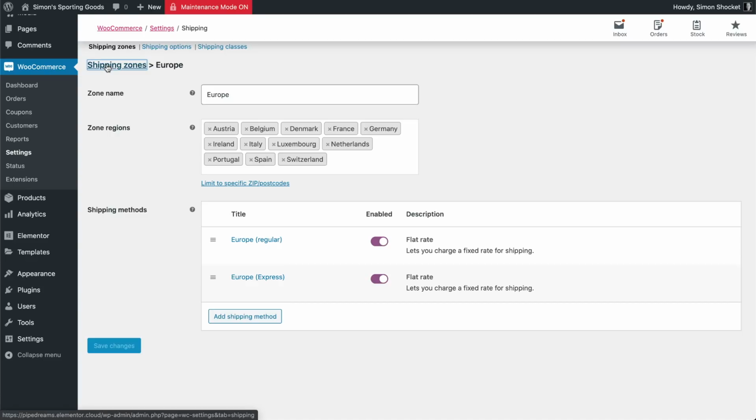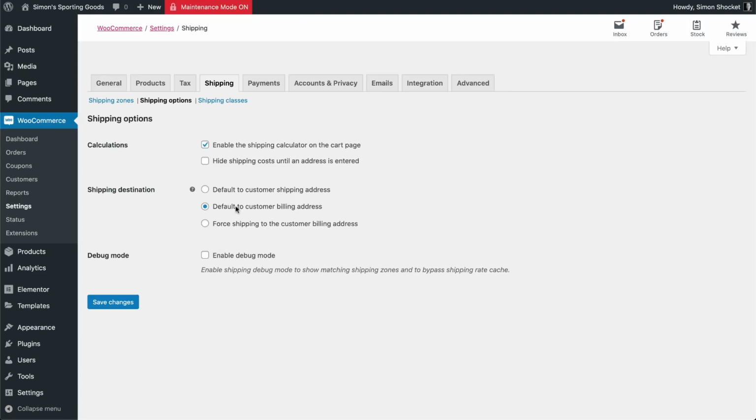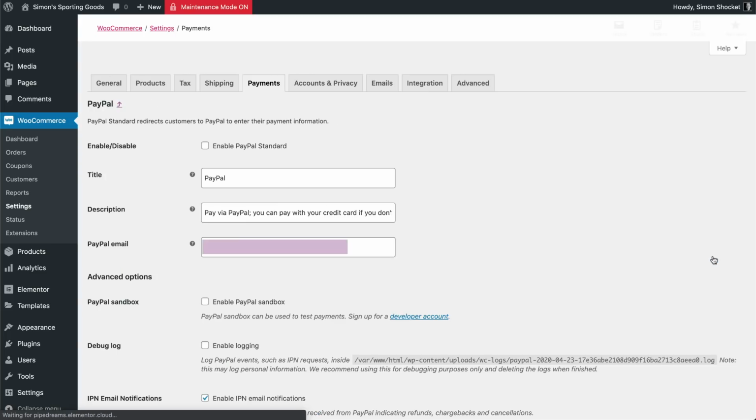You may also want to check out the shipping options over here, where we also have some helpful self-explanatory options. And let's move on. In the Payments tab, we might want to rewrite the default description for the PayPal payment option. And this is in case we aren't having a separate credit card option. We'll want to be sure that our customers know that they can also click on PayPal to pay via credit card, even if they don't have a PayPal account. To do this, we'll go into the Payment tab, and next to the PayPal option, we'll click on Manage to access the details we want to edit. In our case, the PayPal description.